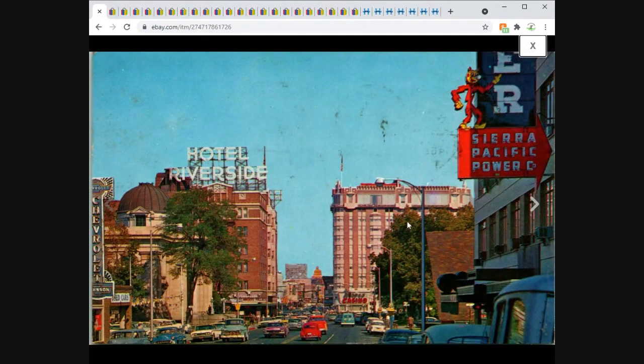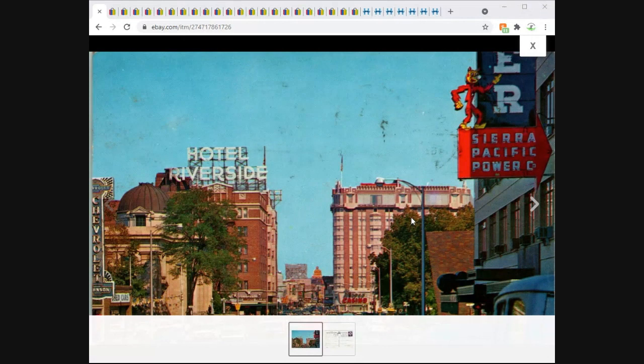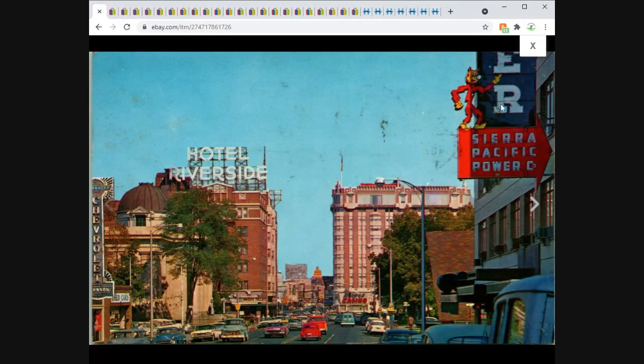Okay, so again, if you were to sell this card, what are you going to mention to sell it? What are you going to focus in on this particular card? I'll tell you where it is. This is Reno, Nevada, Virginia Street. We see the Riverside Hotel. That's what we see. But what do you see here that might sell this card?